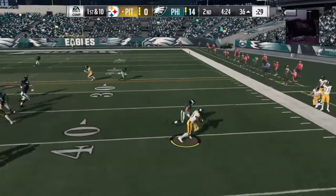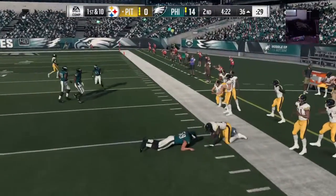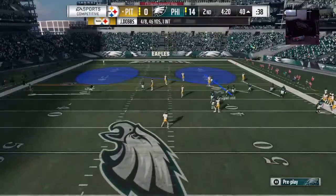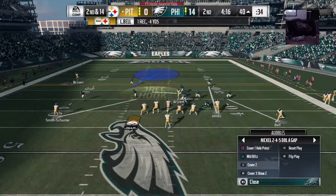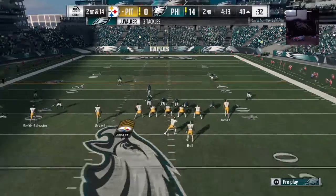Dobbs looking to throw on first down. Out to the flat. That's complete to his running back, and he'll be brought down, losing yardage back at the 40. That's going to go as a loss of 4, and it'll be second down.